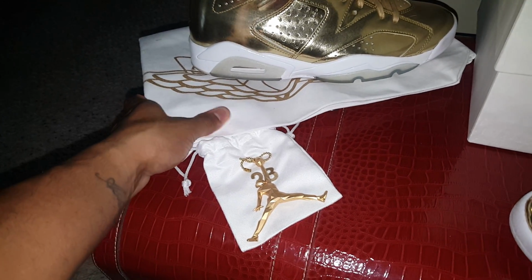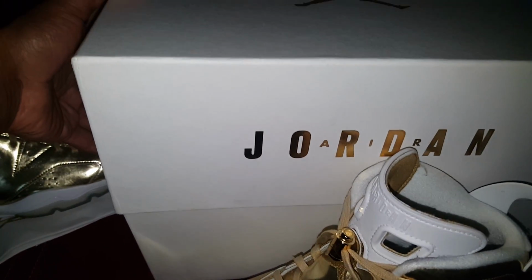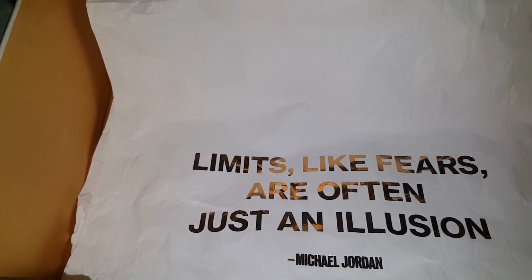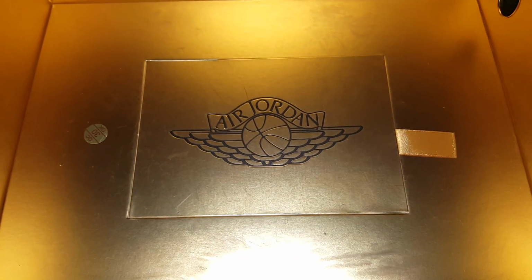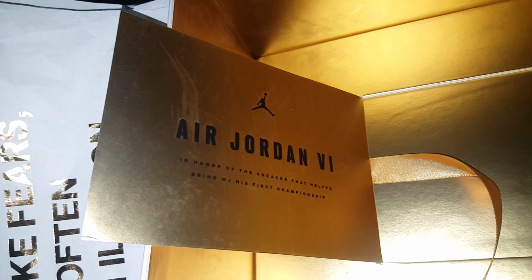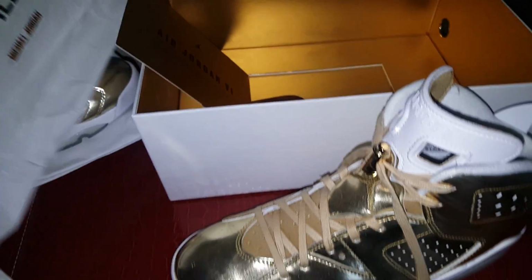Got your Jordan dust bag that came with it. Here's your box here. I can get that off. This box is always hard to get off. Quote from MJ: limits, like fears, are often just an illusion. This is dope. And you have your Wings logo card on the inside of that. Pull that out. There you have it, Air Jordan 6.